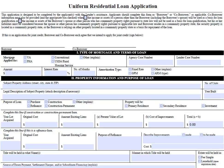So let's quickly look over this loan application. There are a couple sections for you to pay attention to. Section 1 is the type of mortgage in terms of the loan. Now, pretty self-explanatory. You don't have to understand everything right away. I'll sit down with you and explain what each term means and what exactly we need to fill it in with what type of information. The second section is property information and purpose of loan. Again, pretty self-explanatory. Take some time and pause this video and take a look at the different sections here.